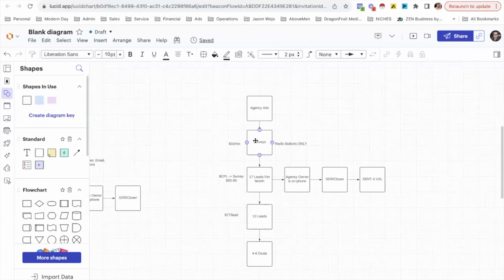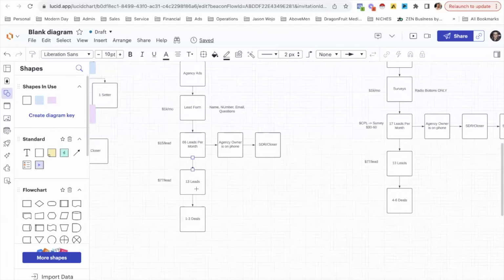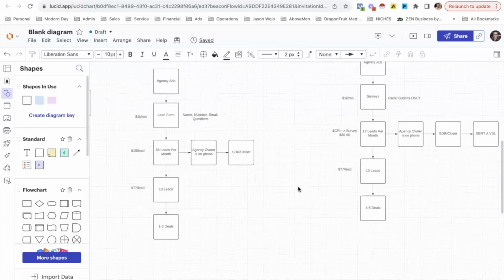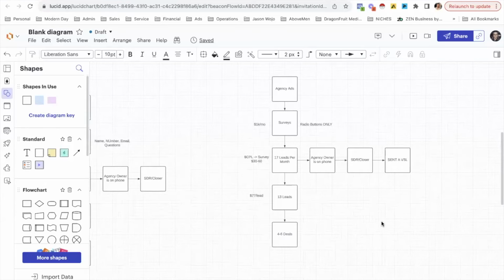But here, you're spending $1,000, you're charging $1,500 a deal, and you're making a minimum of $6,000 to $8,000 on your 1,000. So you're almost 8xing your money, versus here you're only 3xing your money. You get what I mean? And that's if you charge 1,500. But you could charge 2,000 and do even more.